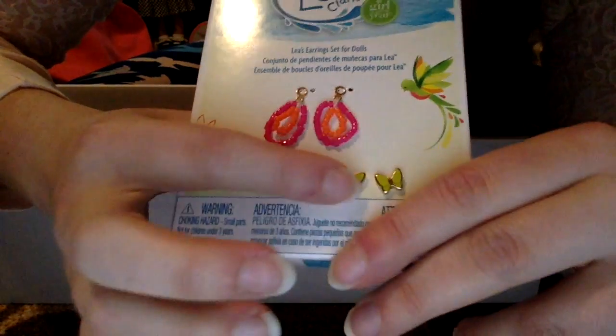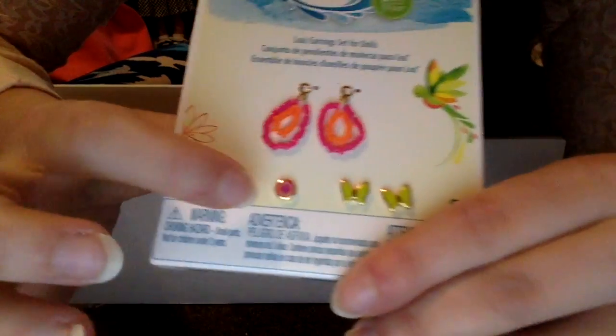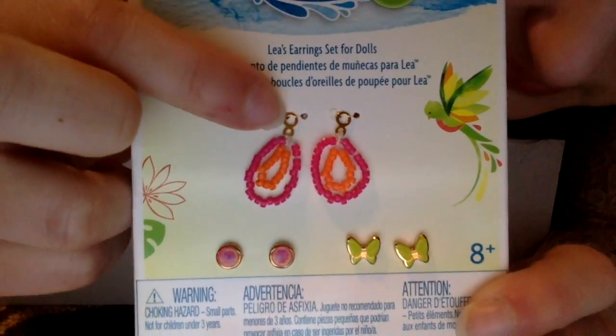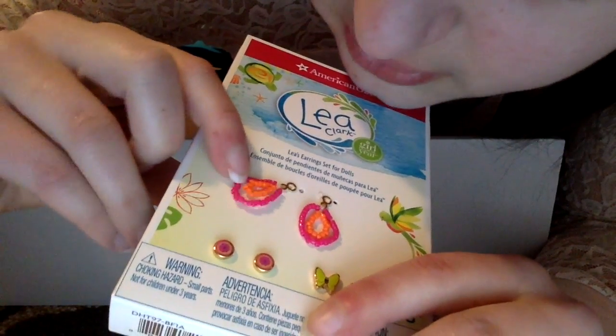They're so cute. I love them so much. They're green, and they have gold in the middle and then around it. Then these are a little pink flower. I think that's green. Green ring around it, and then it has a gold ring around it because it's gold. The dangles have gold studs. I think these are just elastic cord.